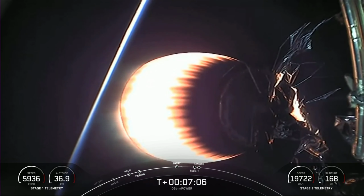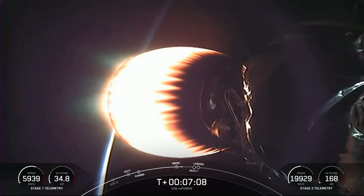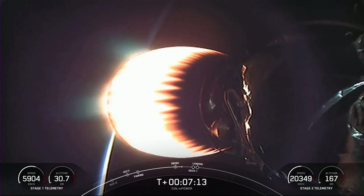Again, we do this burn to help with reusability. And really, reusability is the key to lowering the cost of spaceflight, and that enables more investments in critical scientific research and missions like today's payload.